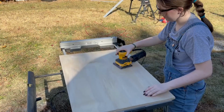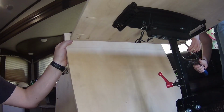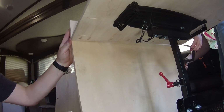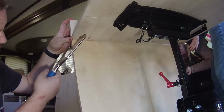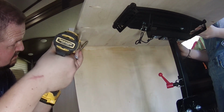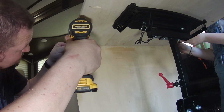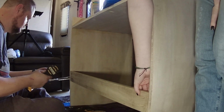So I assembled the body of the desk, but the trick is that I had to do this inside the camper because the desk was too big to fit in the door. So that caused me a lot of issues, and I was needing space and I was being messy, but we made it happen. I would have had more footage, but it was a horrible mess in here.